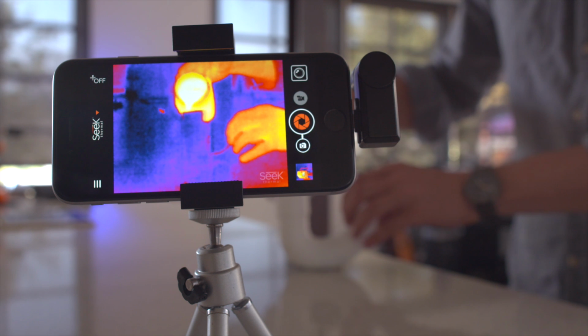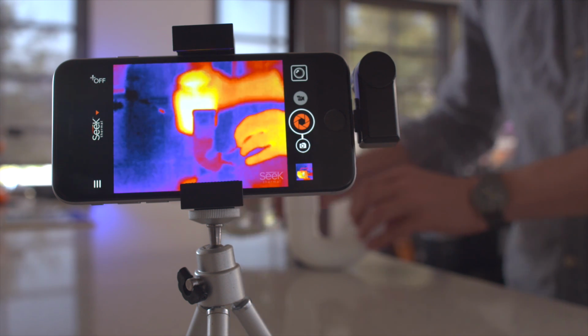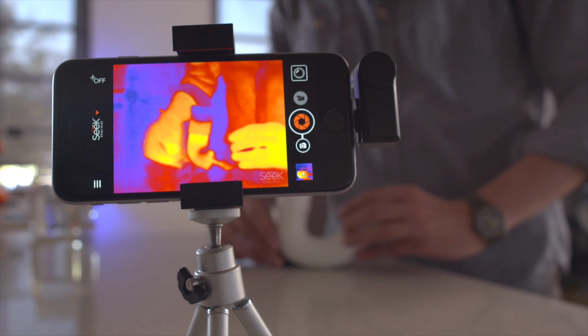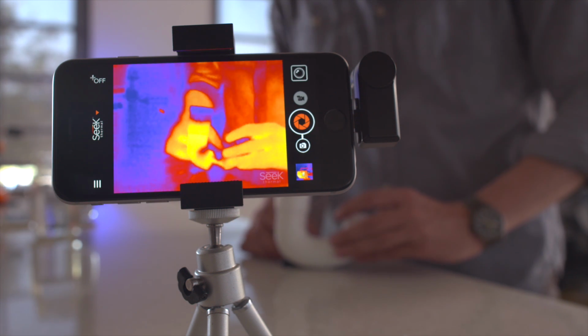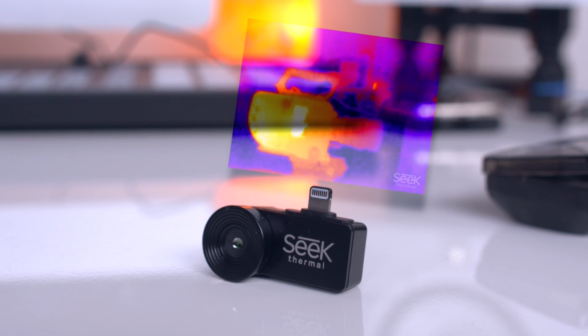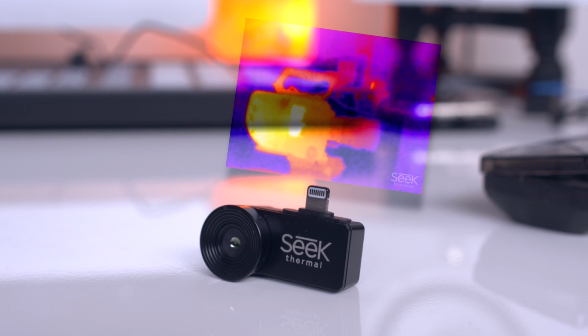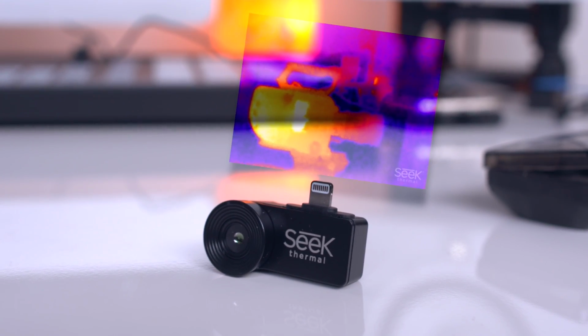In terms of actual use though, it's killer for home improvement, detecting leaks, locating clogs, and even spotting weak spots in insulation. I, on the other hand, am not really the handyman kind of guy, but just testing it out and seeing something as simple as the temps off my camera in real time is crazy town, and definitely one of the coolest pieces of tech I've come across so far.